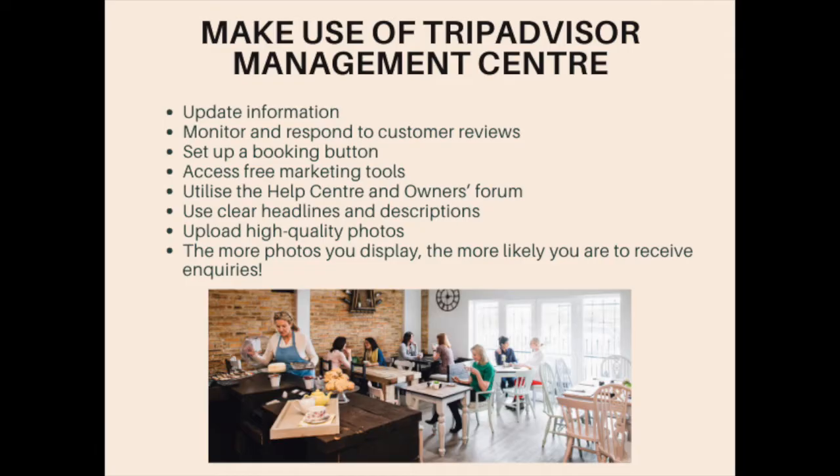Make use of Tripadvisor Management Centre. With your listing up and running, it's now time to manage it efficiently with Tripadvisor's Management Centre. You can use this hub to control every aspect of the listing, along with other features such as updating listing information, monitoring and responding to customer reviews, implementing a booking button for reservations, access to free marketing tools, additional support through the Help Centre and Owners Forum, and ensuring all of your details are correct and up to date so potential guests can easily find and contact you.